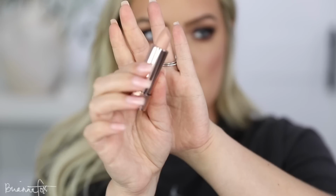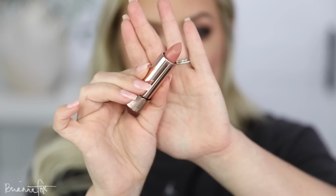And now for lipstick, I wanted to try one of these new ones from the Anastasia lipsticks. I think I'm gonna try this one. It's called Haze. It's a satin. It looks very, very light, so I'm gonna be very light-handed with this. Much better. I'm adding in Praline, which is a little rosier and a little darker.